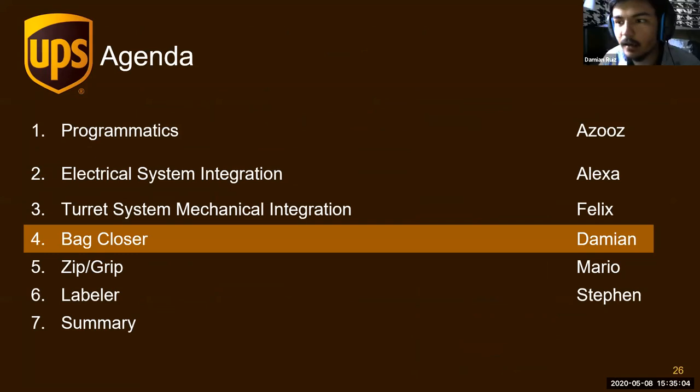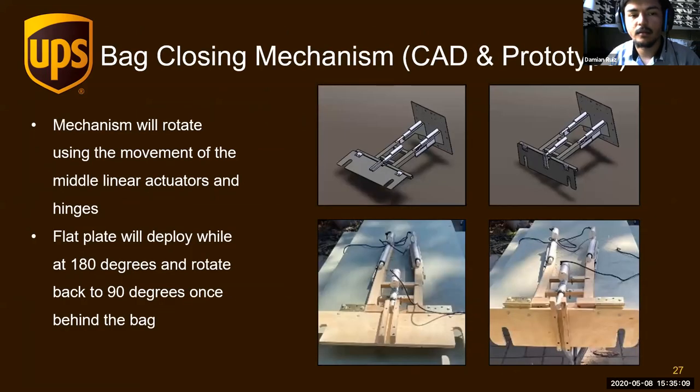Thank you, Felix. I'm going to be talking about the bag closer mechanism. So the bag closer mechanism will consist of hinges, three linear actuators with square tubings, and two door sliders. The mechanism will rotate by using the movement of the linear actuator and the hinges.